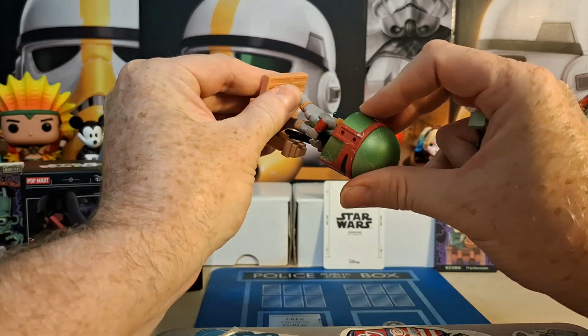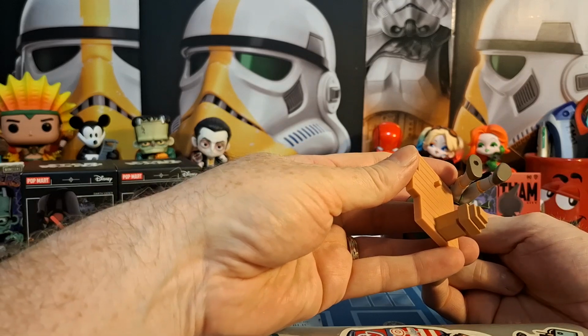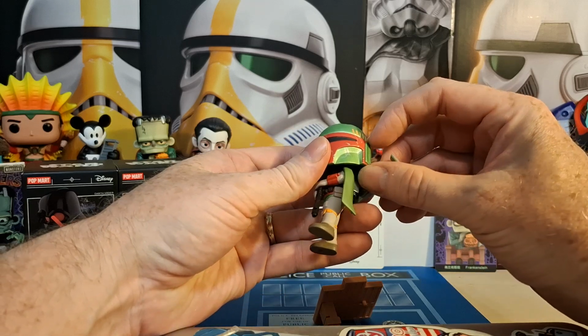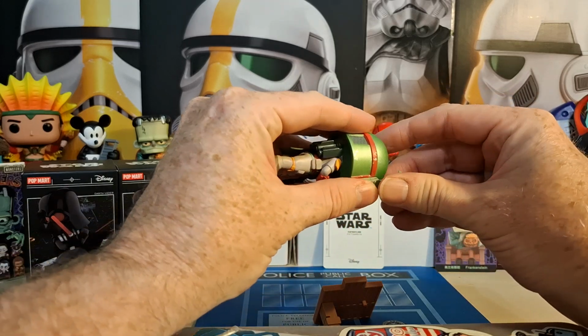She was always going to this Thai restaurant in the area. How come that doesn't fit into his foot? I guess you got to really jam that in. Oh, let's get his headpiece. How do we connect this? Okay, so the headpiece connects on there.